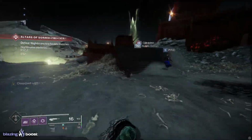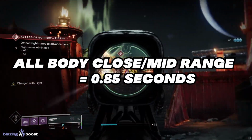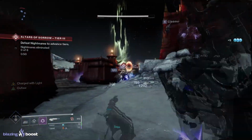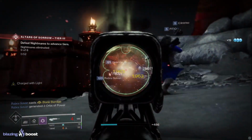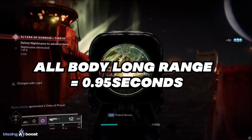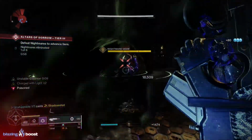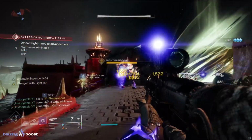Now if you're talking body shots up close and medium range, you are going to be looking at around about 0.85 for short range to medium range. Now if you are at a long range and you're hitting body shots, because it does have explosive payload, it is pretty good, and it is around about 0.95 seconds guys on average, and that is on an Acolyte. So obviously each boss does have different health bars, everything's different, but that's just an average to go on guys, something to help you with the TTK.